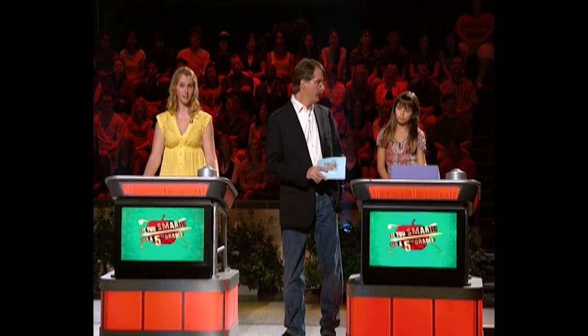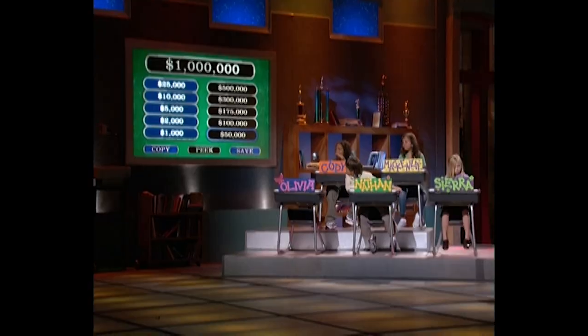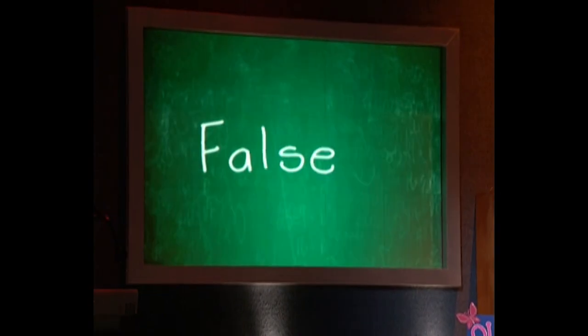You do still have your save left. Let's see if this fifth grader can save you. Take a look at the board. Olivia said false. An object's weight is different on the moon, and an object's mass is the same on the moon. The answer is false. You got $50,000.